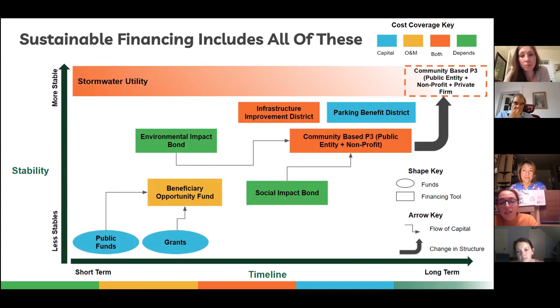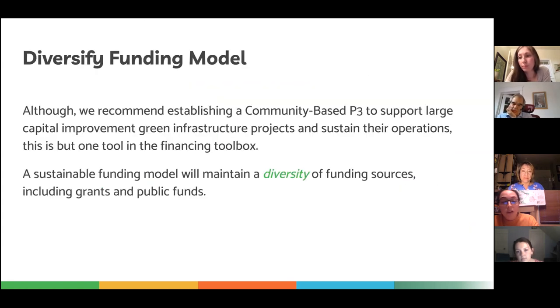So long-term, the idea is not to phase out any of these, but to have a combination of market-based and command economy tools working together. Next. So although we recommend establishing a community-based P3 in the long term to support the larger projects, this is just one tool in the toolbox, and a truly sustainable model would include the diversity that we just presented. I'll now turn it to Luke for the wrap up.